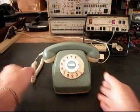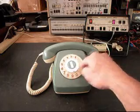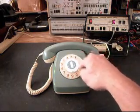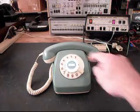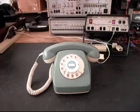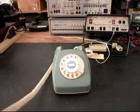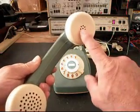Since it's the initial checkout, I already have it apart, but look at the action on the rotary. It kind of stops and jiggles a little bit. Pretty cool. And then I'll show you the handset, but I also want to give you some dial tone, which it doesn't have. So there's no dial tone.